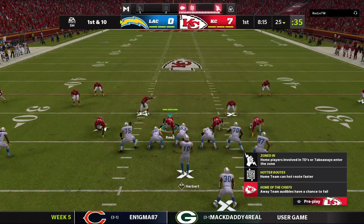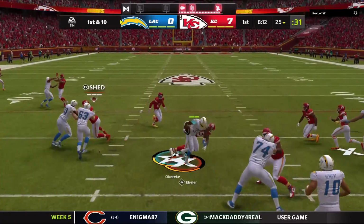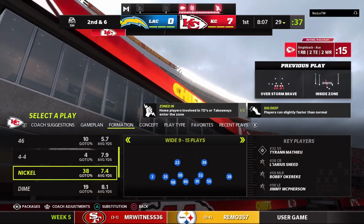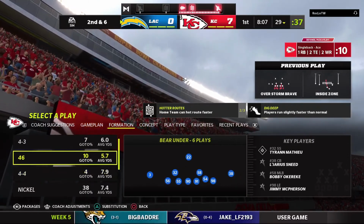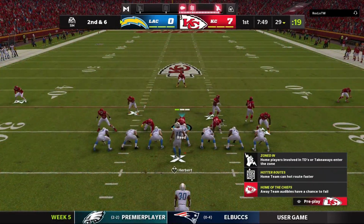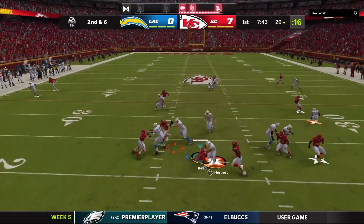The Charger drive about to get going. Here's the first carry for Austin Ekeler. And from the 25, they work this to the 29, a gain of 4. Well, at the end of all that hitting and hollering, it was a 4-yard run, so the offense is going to go back to huddle and feel pretty good about themselves. Defensively, you have to feel okay because you didn't let it turn into a bigger run. But the goal, shut it down for 2 yards or less. That's when you start to feel good about yourselves.